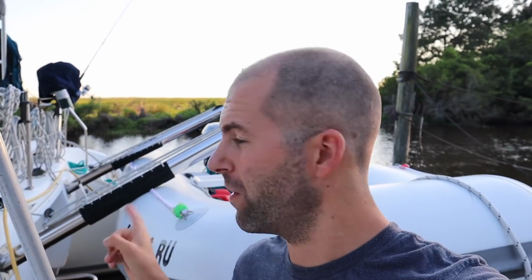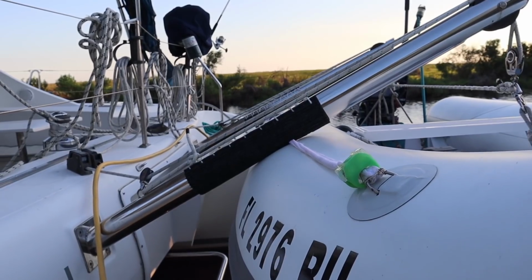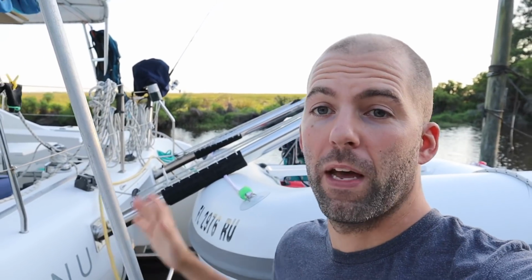I also built and installed these dinghy davits sheave things to keep the new dinghy that we got from getting discolored anytime it sits against the stainless davits for a prolonged period of time. It works really, really well.